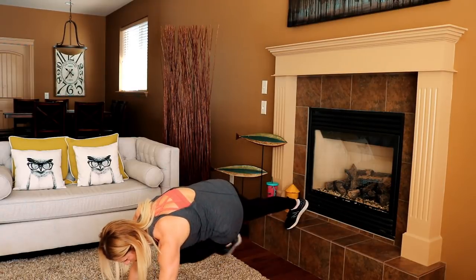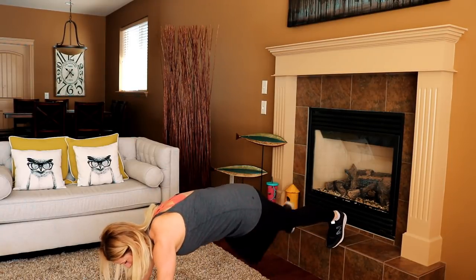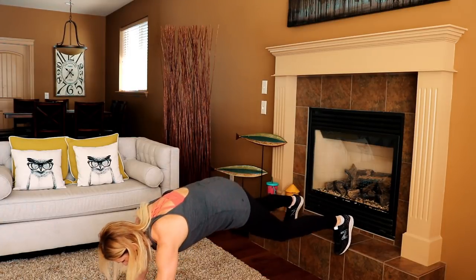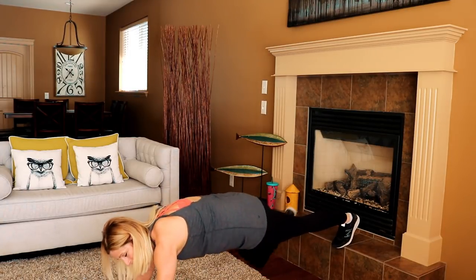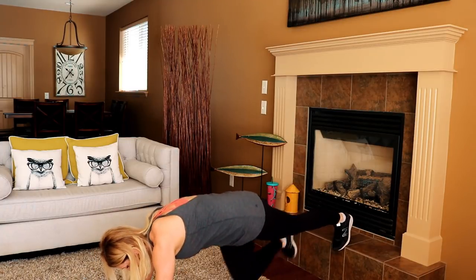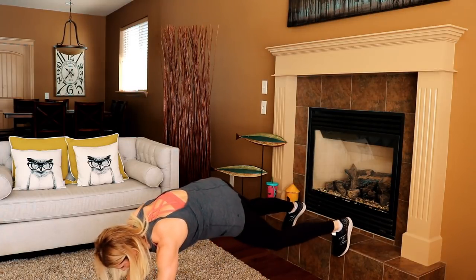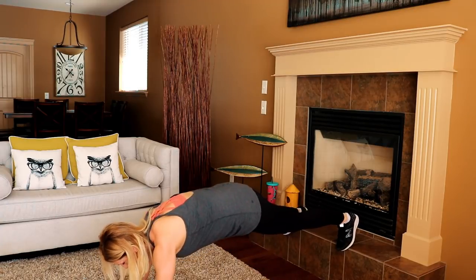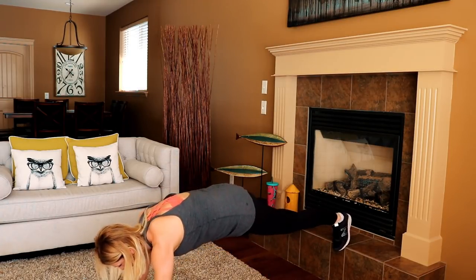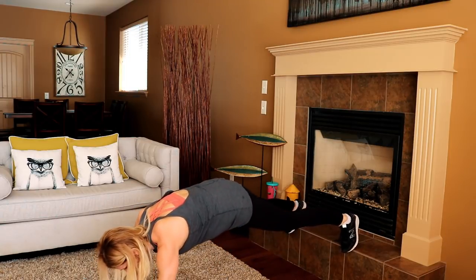This actually feels really good on the elevation. I don't know why, but I'm liking it. How about you guys? Again, if wrists are bad, drop to your elbows, okay? Nice and slow on this. Again, it does not have to be quick. You don't want to race through it. You want to really crunch those obliques. Bring that knee right to the elbow. Slow and control.